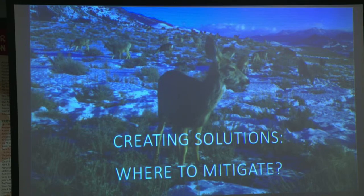So then the question is, of course, what do we do about this? How can we address this? The first question we have to think about is where. Where are we going to address these issues? Where should we prioritize mitigation?